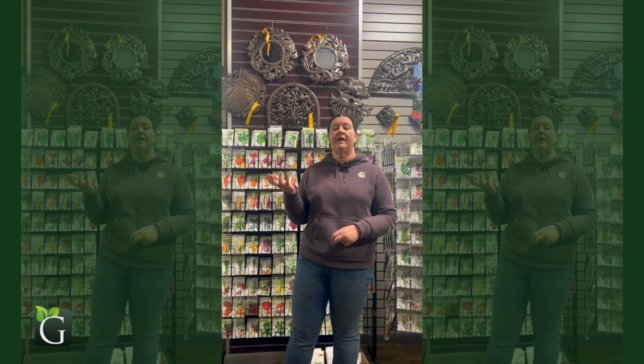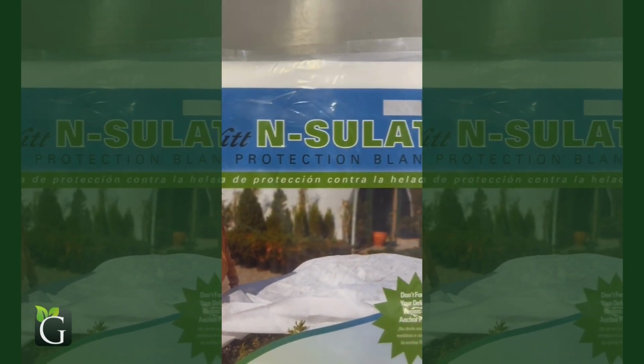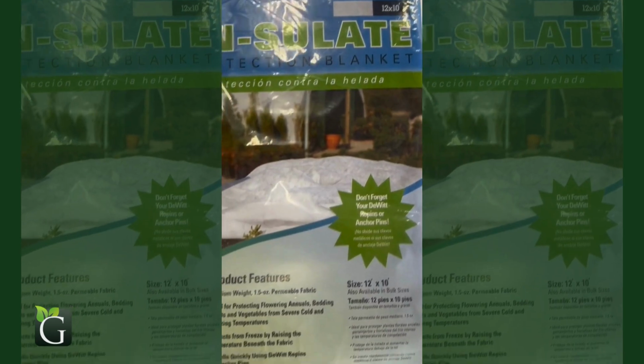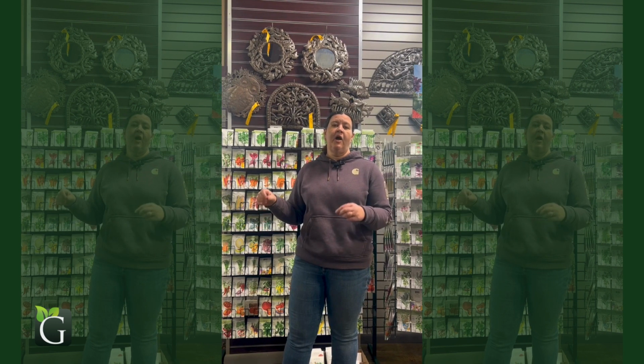We carry a brand called DeWitt Insulate, and it's a thick but breathable material that can be laid over either in rows or over a tree like this to help reduce airflow and keep the temperature just a little bit warmer where the plants are.